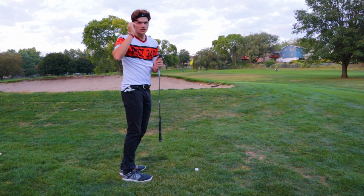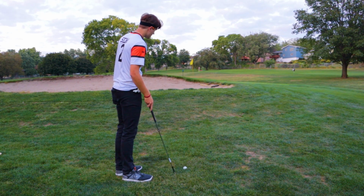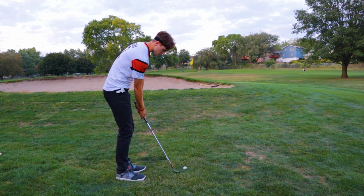All right, after seeing what Jaden's did there, I'm going to go ahead and get it up a little higher, leave it a little bit farther left, because of his push down right off the tee there.